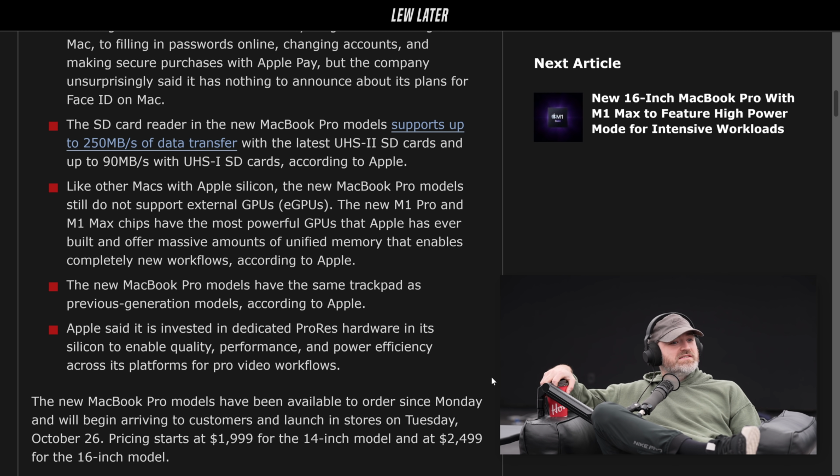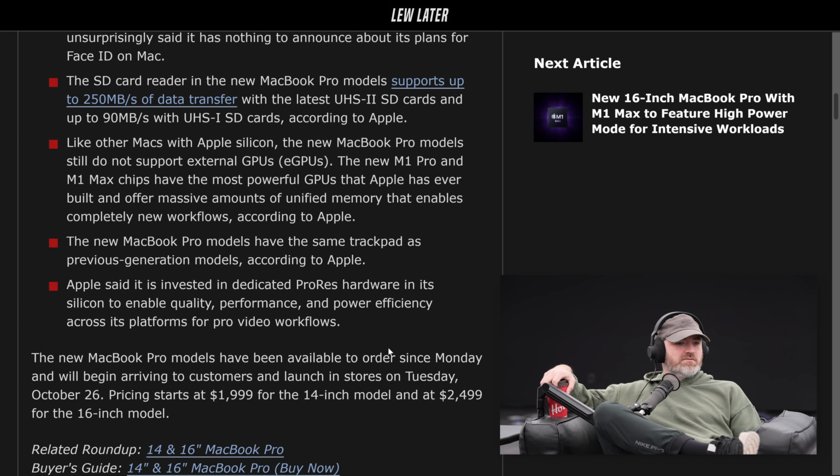and Apple is said to have invested in dedicated ProRes hardware in silicon to enable quality performance. So that's kind of like that Afterburner stuff, specific ProRes related hardware for guys like you, Will. Yes, exactly. All right, cool.